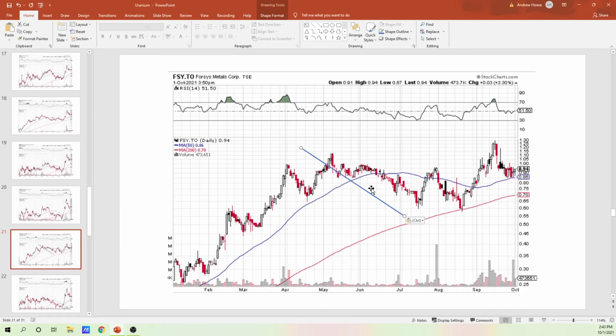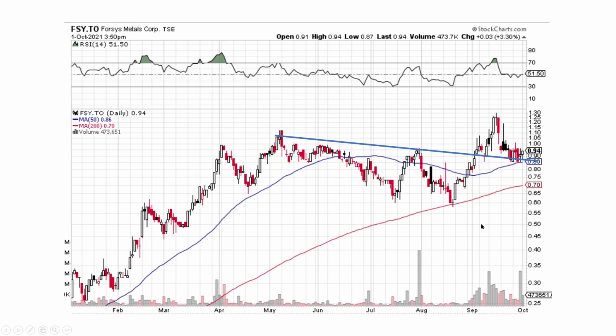I'll throw in the trend line for everybody so they can see it. There's your trend line right there, and it looks like it's holding. Good support. I like it here. That's where I would buy it.